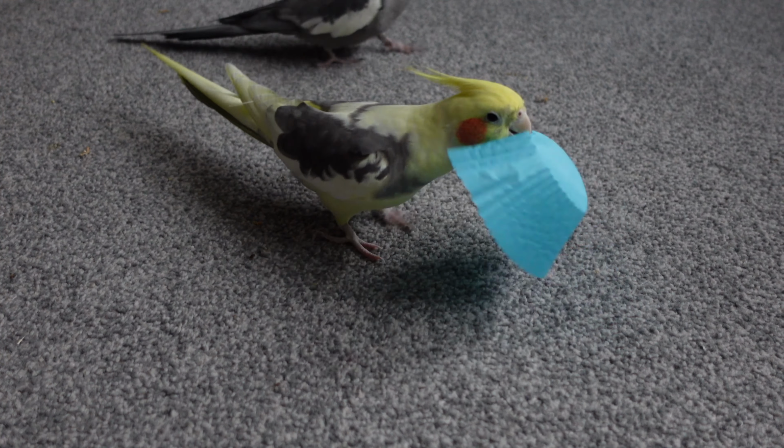And the more difficult you make it, the more interesting it will be for them and the longer it will take. But just like with the first example, ease them into it, make it super easy at the start, and then you'll find your cockatiel will be engaging with it for longer and longer.